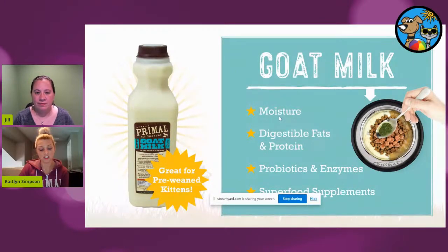We also add in ginger, turmeric, and cinnamon to our goat milk. Those are extra anti-inflammatories, antimicrobials, and some stomach settling aids. So this is really beneficial for dogs and cats to aid with digestion and different things like that. Plus it's really flavorful and a lot of pets go crazy for it.